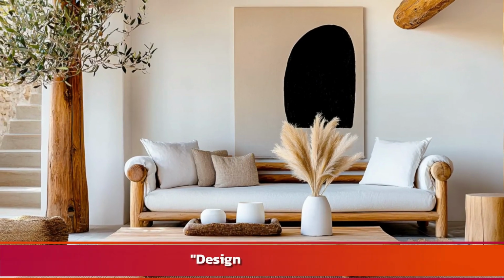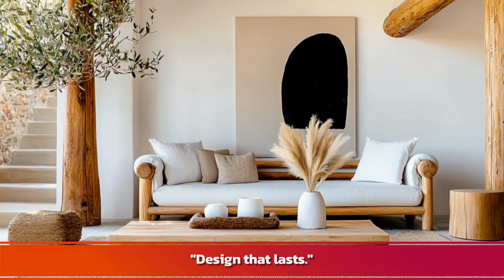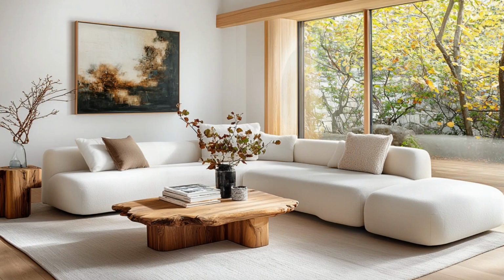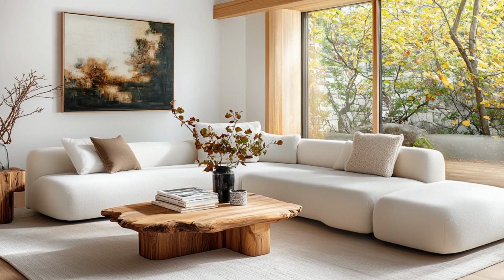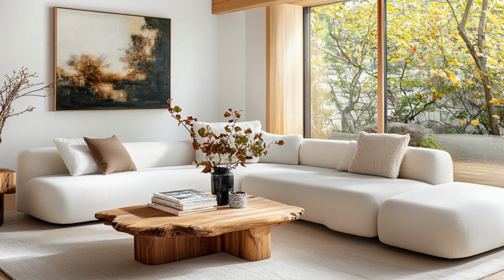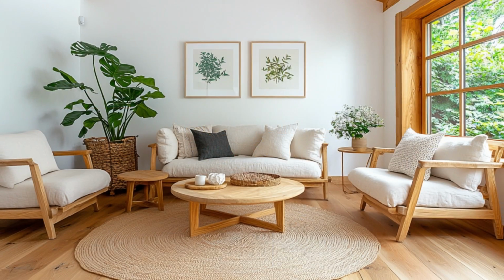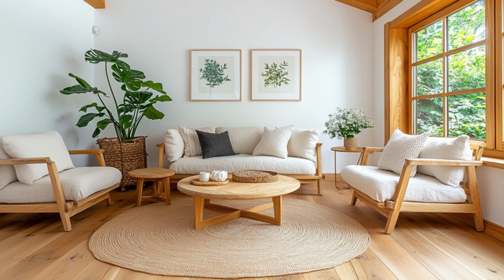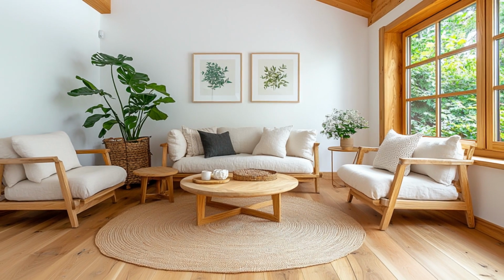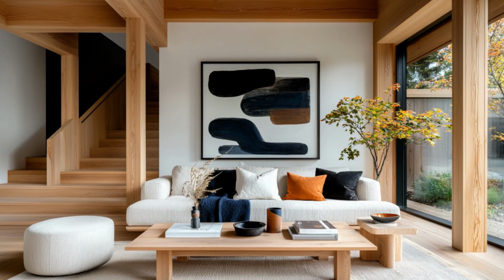Scandinavian design is known for its timeless appeal, and this apartment embodies that principle. With classic pieces like a clean-lined sofa, simple shelving, and natural wood accents, the room feels both modern and enduring. These timeless elements ensure that the space won't quickly feel dated, making it easy to incorporate new trends over time without losing its elegance. The enduring beauty of Scandinavian design ensures that your small apartment will always feel fresh and stylish, no matter the years that pass.